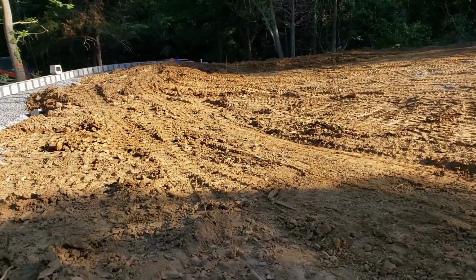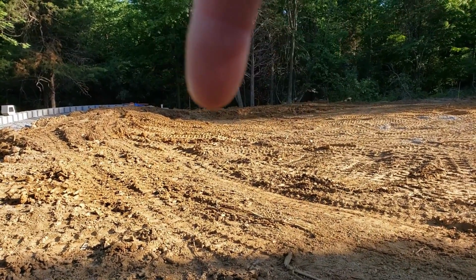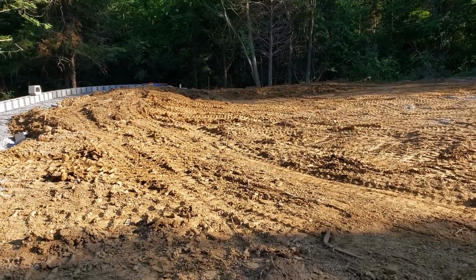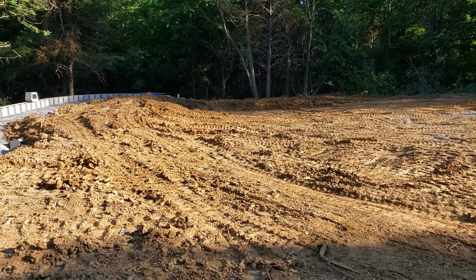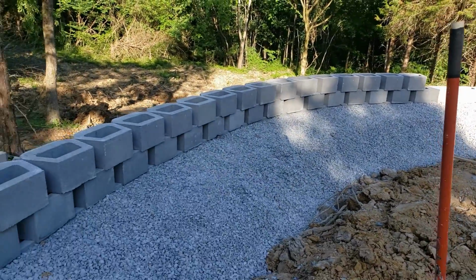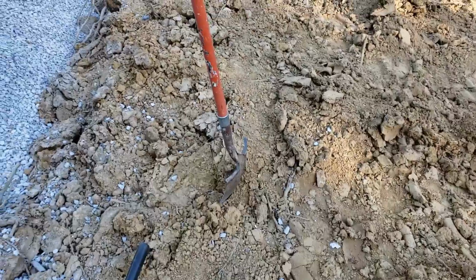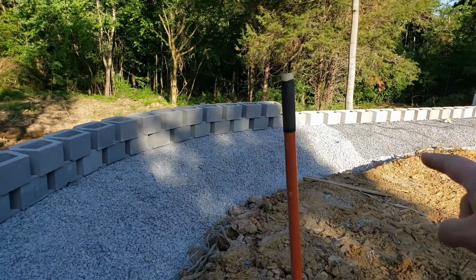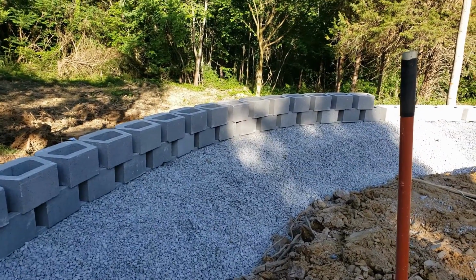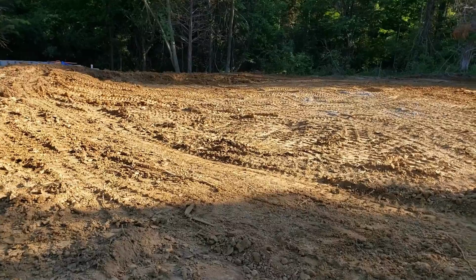And where that yellow flag is, you can kind of see it, it's like right about there. That is the end of the 10-foot porch that's connected to the house. From this point on, it's about another 20 feet, up to about where that shovel is. This is all going to be covered with stamped concrete, so it's like an actual patio that extends beyond the overhang of the house. So that all kind of makes sense now.